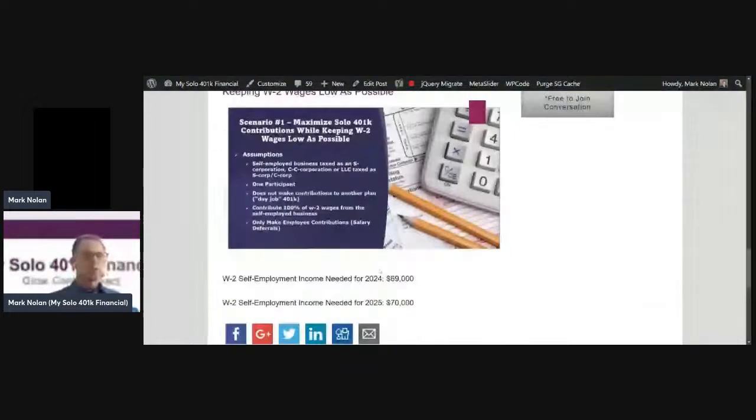Okay, so we went over an example of maximizing the 2024 Mega Backdoor Roth Solo 401k, which is a maximum of $69,000. So in review, you just need to pay yourself $69,000 of W-2 wages for tax year 2024, and you can contribute that entire $69,000 to the voluntary after-tax solo 401k, and then convert it over to the Roth Solo 401k plan. Keep in mind that you have until March 15, or if you file for an extension, until September 15 to make the contributions if your self-employed business is taxed as an S corporation. And so you will have until then to make the 2024 voluntary after-tax solo 401k contribution.